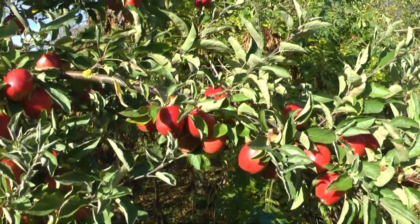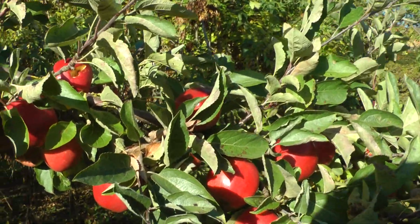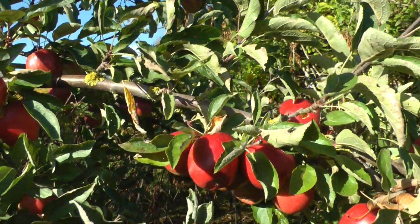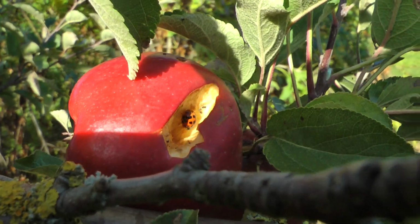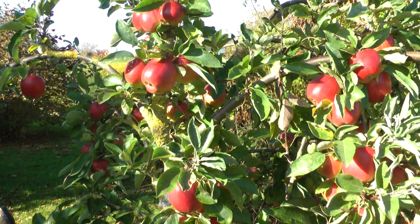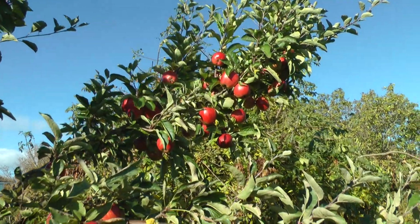And these are the eating apples. You can see something's been eating it there. There's a little ladybird in there. You can just see how this tree is festooned with apples, and they're about ready for picking too.